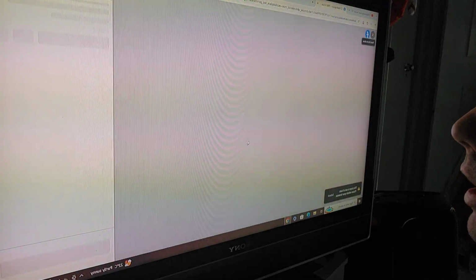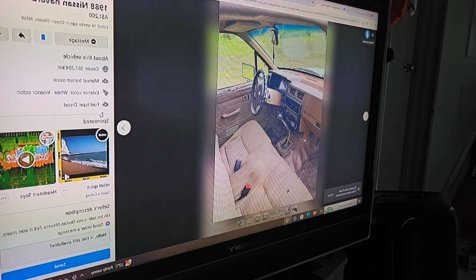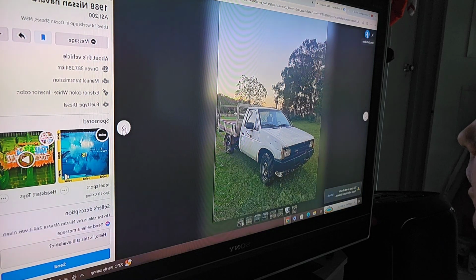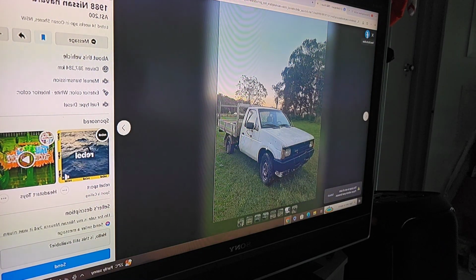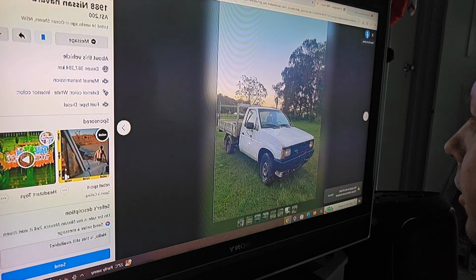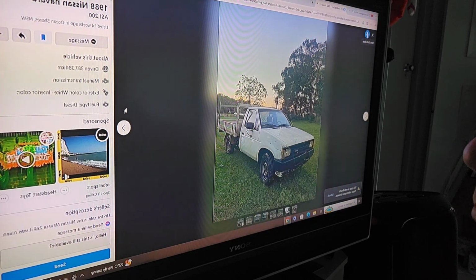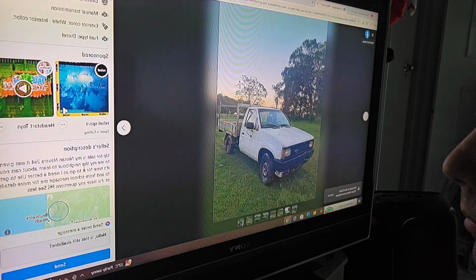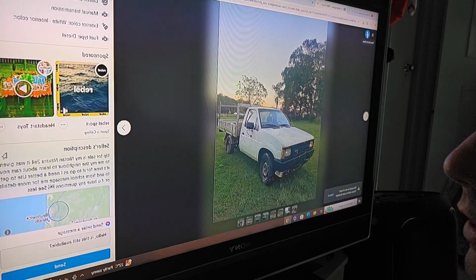We've got here an old Navara. The kilometers are a bit high, but it's a diesel, so that doesn't matter. Yep, old work ute. These things are worth money all day long. People like tradies and stuff will want to buy this. Yeah, they've got 1,200 on it. We could get them about 1,000 or less potentially. Doesn't say there's anything wrong with it.